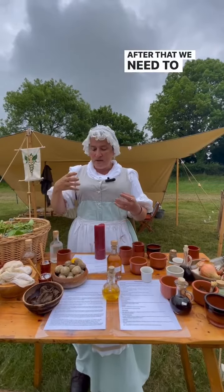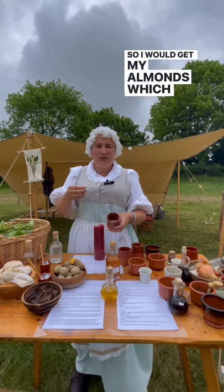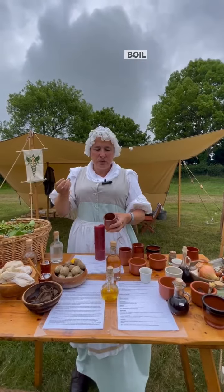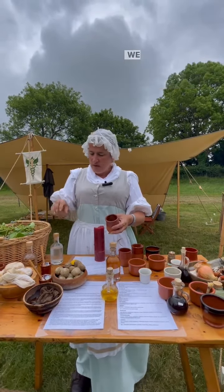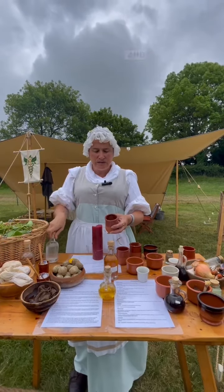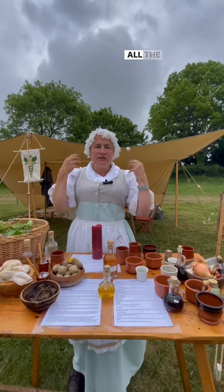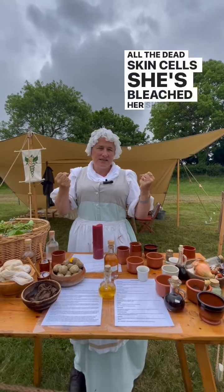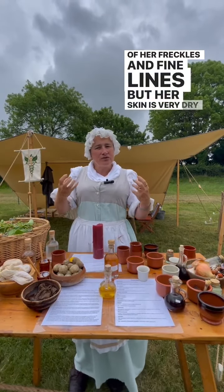After that, we need to get rid of the dead skin cells. So I would get my almonds, which my children have helped to boil, skin, and grind in my mortar and pestle. We would add something sweet smelling like rose water to it. And again, she would scrub her skin. So she has now got rid of all the dead skin cells. She's bleached her skin. She's got rid of her freckles and fine lines. But her skin is very dry.